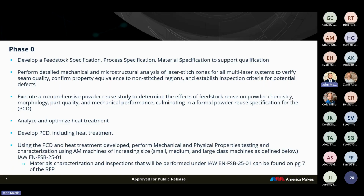So small, medium, large. Small would be like a single laser. Medium, and the specifications are listed in the RFP, would be starting to get into your multi-laser, and then the large class would be definite multi-laser. And then there's the footprint. I don't know if it's 600 by 600, what's listed there, but it's all spelled out in the RFP.